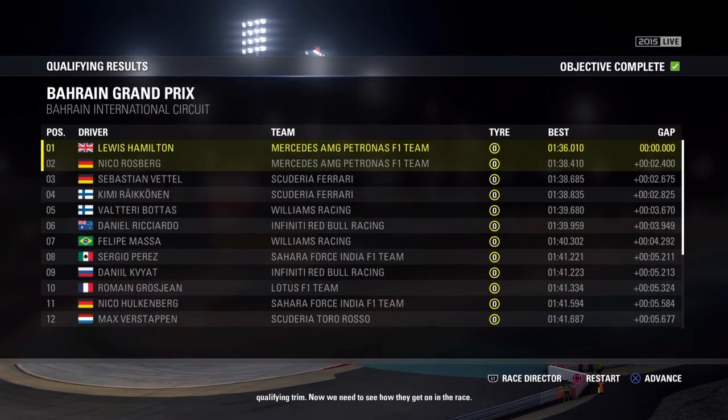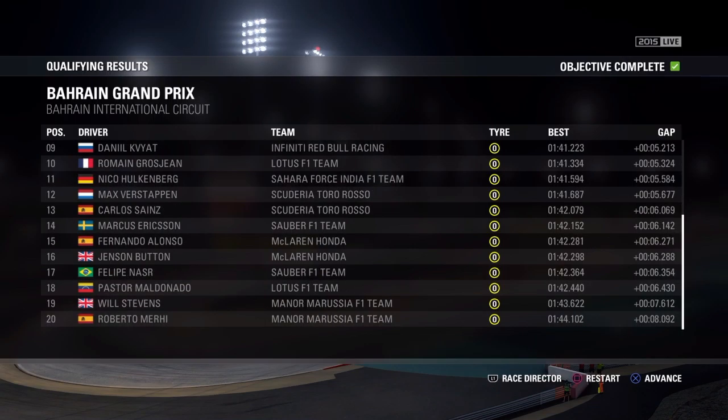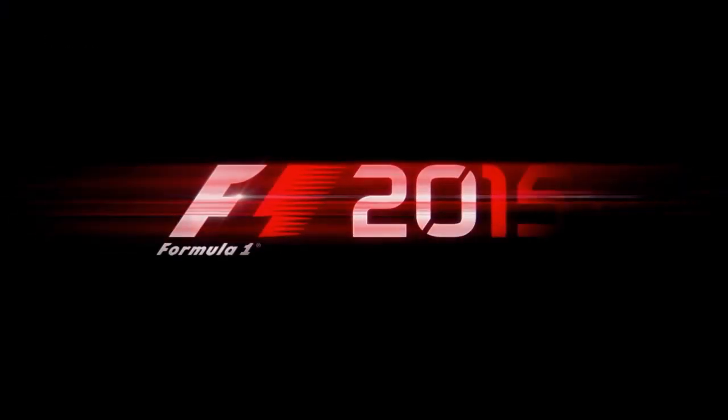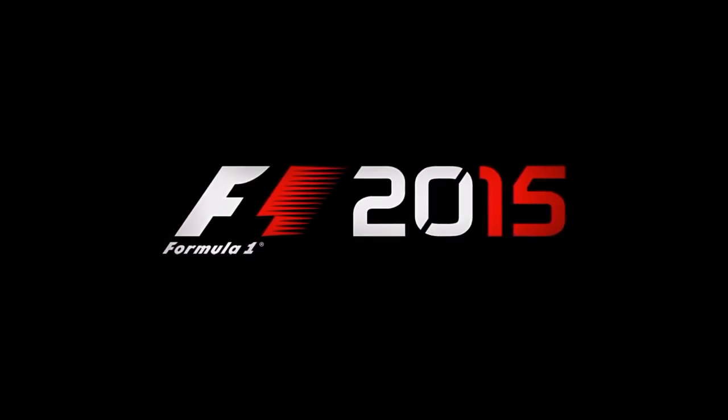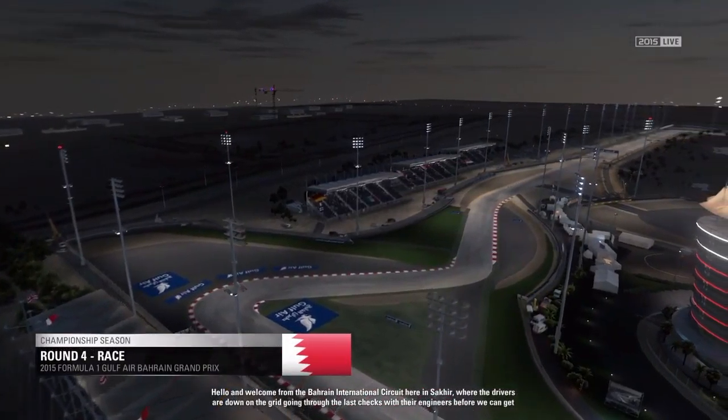Then Sebastian Vettel, then Kimi Raikkonen, then Bottas, then Ricciardo, then Felipe Massa, then Sergio Perez, then Daniel Kvyat in 9th, 10th Romain Grosjean, Nico Hülkenberg, then Max Verstappen, then Carlos Sainz, then Marcus Ericsson, then Alonso, then Jenson Button, then the other Felipe Massa, then Pastor Maldonado, and Will Stevens and Roberto Merhi lock out the back row.